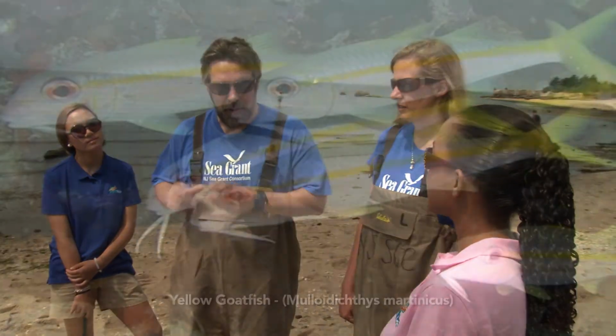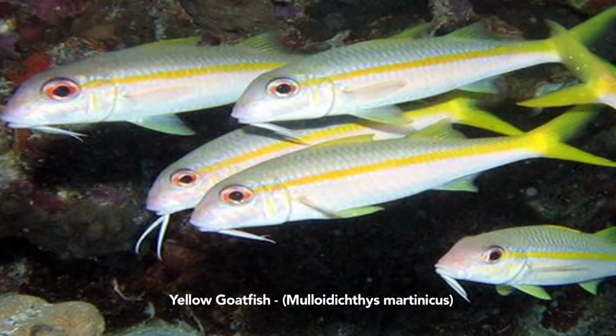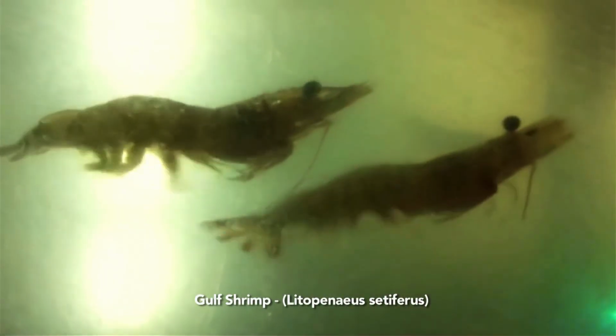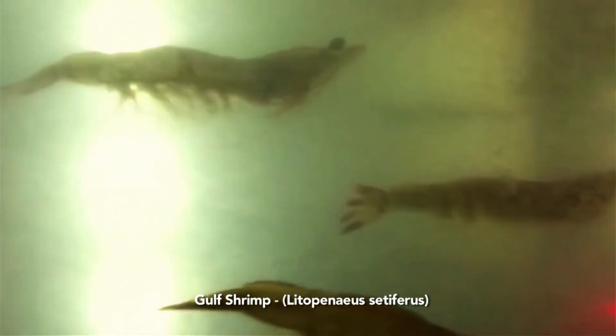Well, I don't get out as often, but when I've been out here, I've found some things like goatfish, which is also tropical. Sometimes we get southern temperate species like south of North Carolina. We get the shrimp you eat at a restaurant. They're not native up here, but sometimes they get caught in the currents as well and get brought up here. I think it's time to get wet. Let's get started. Sounds good.